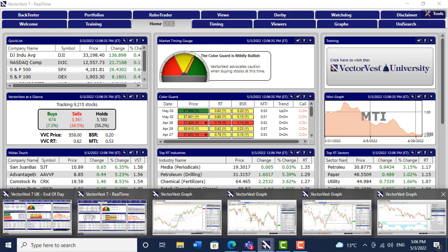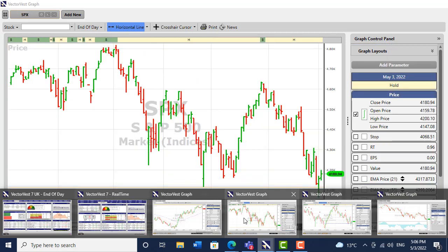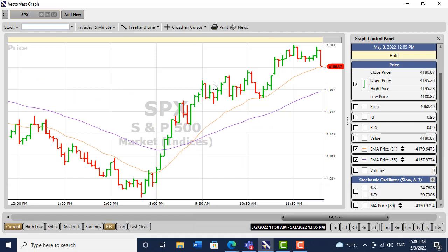Although I'm not that experienced in this type of bottom fishing, Steve at VectorVest is 100 times more experienced at the bottom fishing technique than I am. So that's my plan, folks. On the SPX, I have a long position. I took a long position at the open today because I felt there was more upside, and clearly that was looking really, really sweet a few minutes ago.